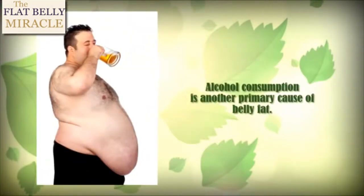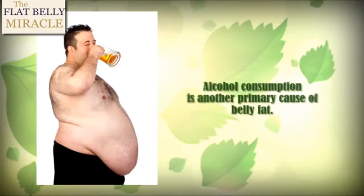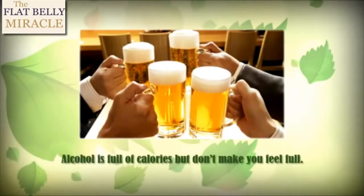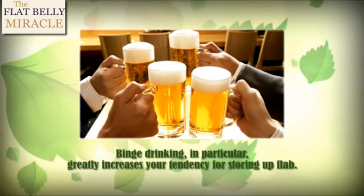Alcohol consumption is another primary cause of belly fat. When you think about how often this is paired with sleeplessness, you can easily see what a self-defeating lifestyle habit comes from late nights and drinking. Alcohol is full of calories, but doesn't make you feel full. Binge drinking, in particular, greatly increases your tendency for storing up flab.